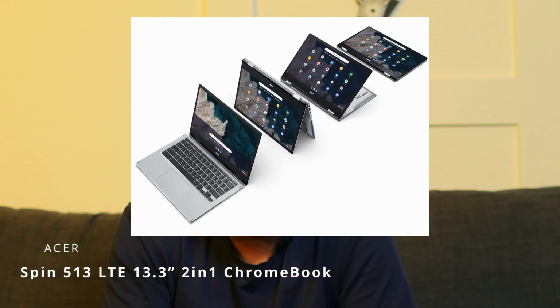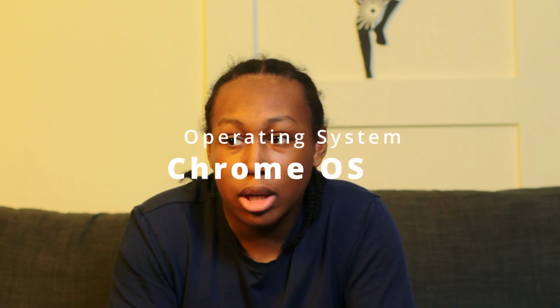Now let's move on to the last one on this low tier affordable budget laptops. And this is the Acer Spin 513 LTE 2-in-1 laptop. Now, this is only if you don't want to go with a Windows laptop, then you could go with Chromebook. Now, I wouldn't recommend Chromebook really, but Chromebook is now starting to become a little bit better in its way, and I could see a lot of people wanting to do the cheaper option and go with something that they could start off with.